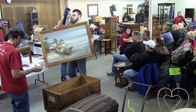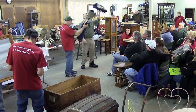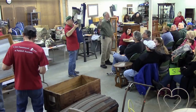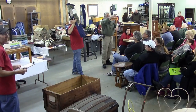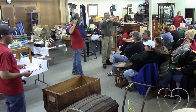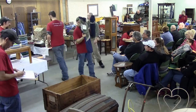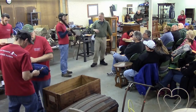What do we got here? A tent. Kids tent, put your kid in it. And a folding chair. Go camp. There you go. $5 where? $5. Nobody camps. Five, six in the back. Five and six. And seven. Eight. Nine. Sold, $8, 245. If I don't see your bid or hear your bid, just yell out. I'll catch it.